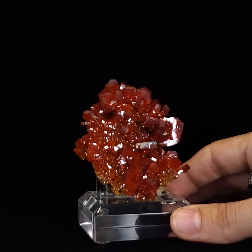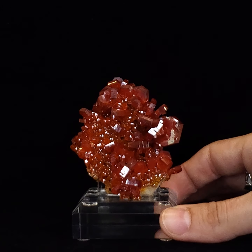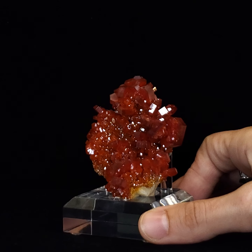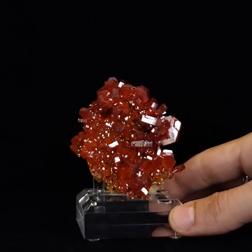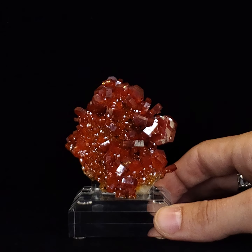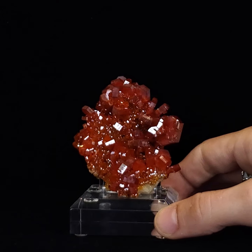What sets this specimen apart from a lot of the others is how the matrix, which is typically white or tan or black, has been completely coated in tiny sharp red microcrystals. It adds another rich layer of sparkle and color and gives it a very decadent look.